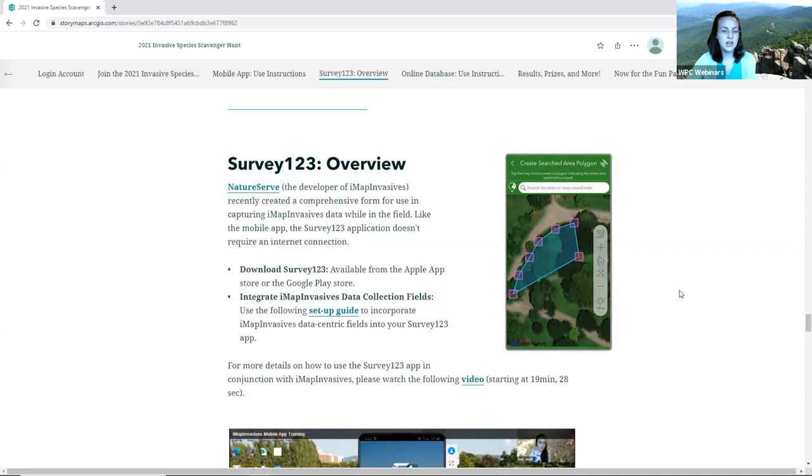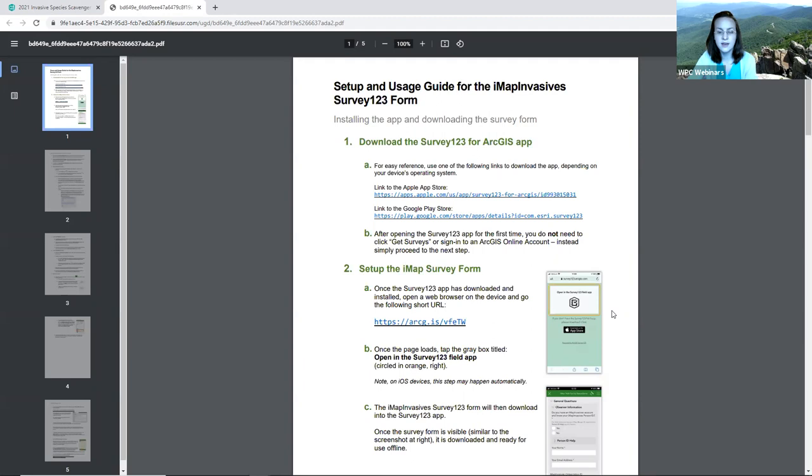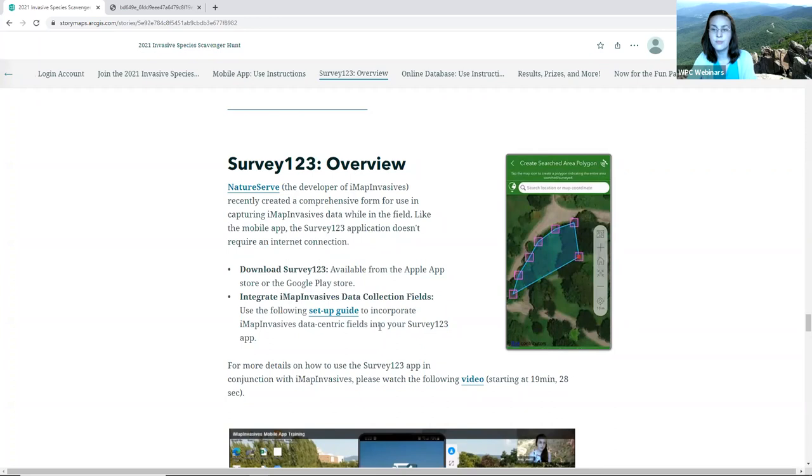And there is a setup guide, and I'll click on that so you can take a look at it. The setup guide will show you what you need to do in order to get those iMap Invasives data-centric fields incorporated into your Survey123 app. When you download the Survey123 app, it will not automatically come with that. You need to actually go in and add that manually yourself. So there is a link to that guide here in the story map that you'll be able to access once the training is over this evening.